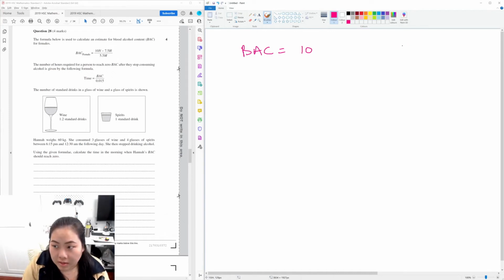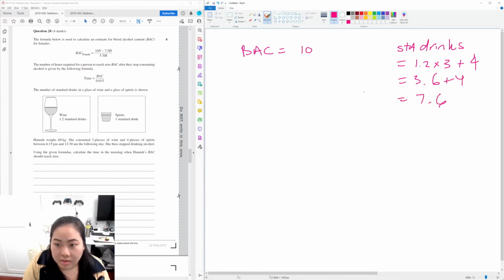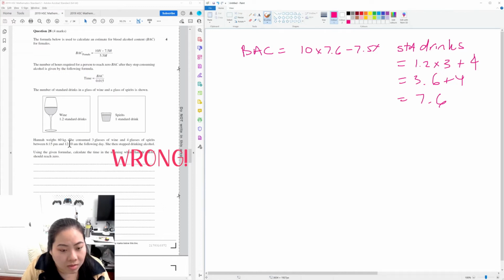I'll do it on the side here. How many standard drinks equals what did she have? 3 glasses of wine, so 1.2 times 3 plus 4 spirits, so plus 4. That's 3.6 plus 4, that's 7.6. That's 10 times 7.6 minus 7.5 times how many hours is that? That's almost 6 hours, so that's 5 3/4 of an hour.